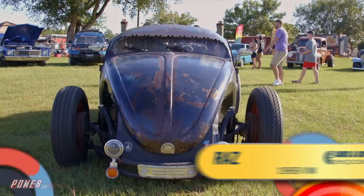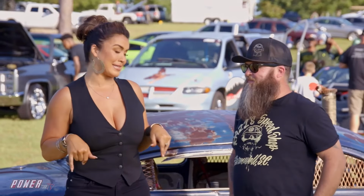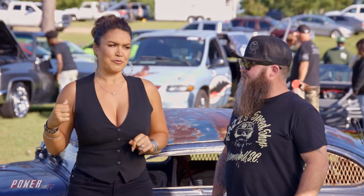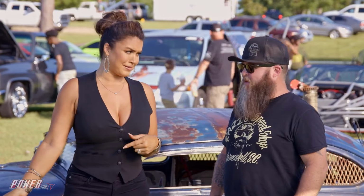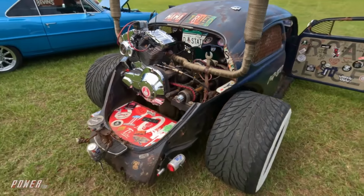VW. Raz, this thing is insane, first of all. It looks amazing. And I learned something new today. So with a VW, you've got a motorcycle engine in here? Motorcycle engine and transmission. I didn't know that was possible. Can you explain, please? Expound?